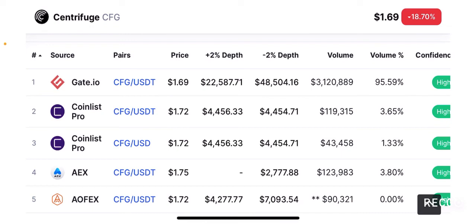But if you want to get this token in its native form on the Centrifuge blockchain, you can get it from Gate.io or CoinList Pro or even AEX, which is a tier 3 exchange that only lists very few exotic tokens. But I would probably suggest you not go below CoinList, because CoinList is where most of the reputed tokens are, and CoinList is also a relatively decent exchange, right? But if you want to get this from an absolutely safe location, Coinbase is the best place to get it, but bear in mind that the fees are quite high and you're getting the wrapped version of this one, right?